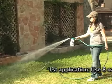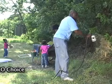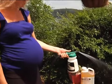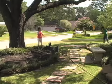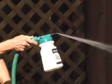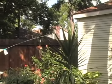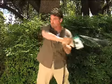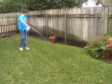The first application is the most important. Your objective is to liberally soak down all bug hiding places. All areas of your yard, including but not limited to flower beds, organic garden, shrubbery, trees, grass, and concrete areas, and of course, any standing water. I suggest you wash down the sides of your structure working from the building outward, from foundation to fence line. Spray and soak everything. Repeat as often as necessary to complete the initial soaking.